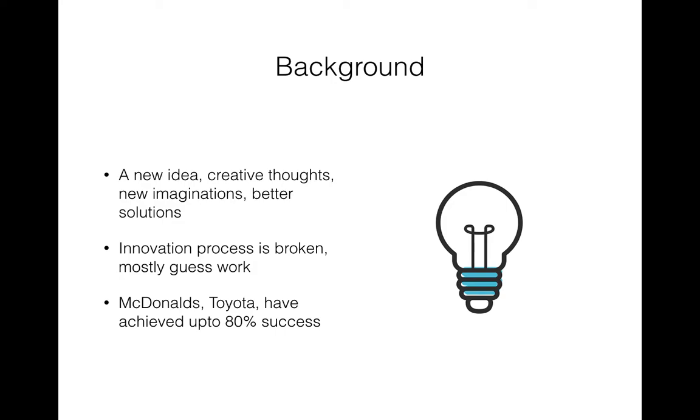So these people came up with a process by which direction can be given to any project, and we can find which new ideas should be pursued. What they have found in their experience is that 80% of the time you can achieve success if you follow this framework, and many companies like McDonald's and Toyota have used it. So this is a proven framework, not just a theoretical framework, and it has really helped businesses grow.